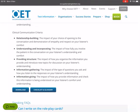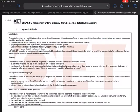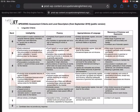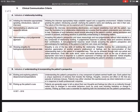Clinical communication criteria, you're given 5 subcategories: relationship building, understanding and incorporating, providing structure, information gathering and information giving. Let's go again to the official criteria, which describes this a little further. Relationship building. They've given us a description of what relationship building includes.